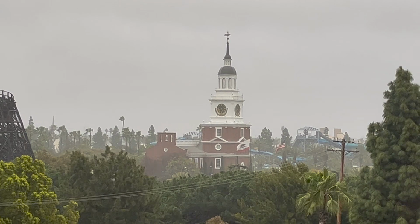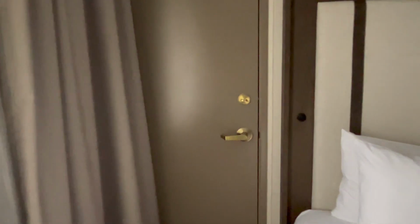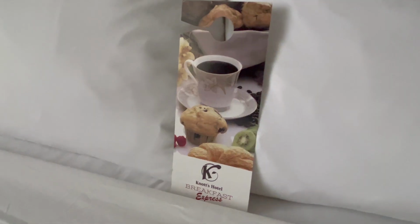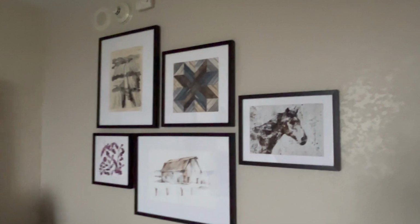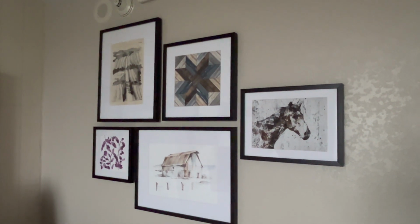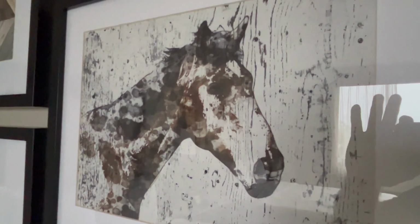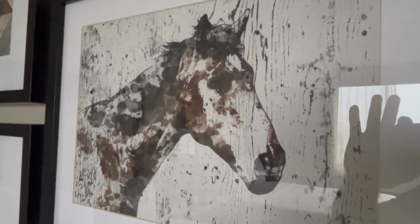Can you hear that? Can you hear the people on Ghost Rider? We're gonna get to that in a second. Adjoining room, in case you need one. Breakfast in bed, amazing. Beautiful farm-like motif. How soothing and wonderful. Remind me to tell you a thing about the horse thief.